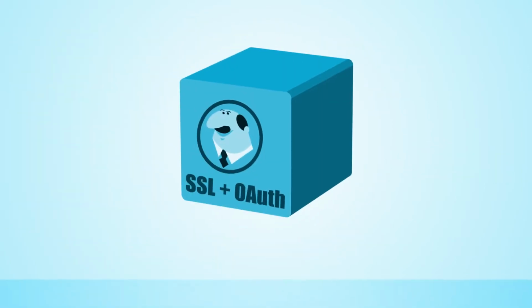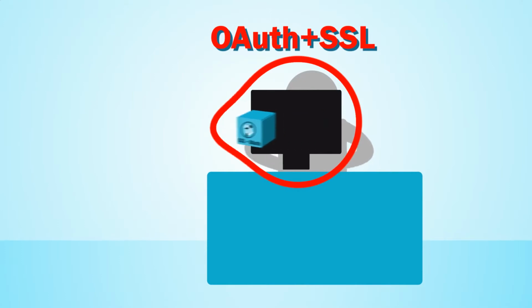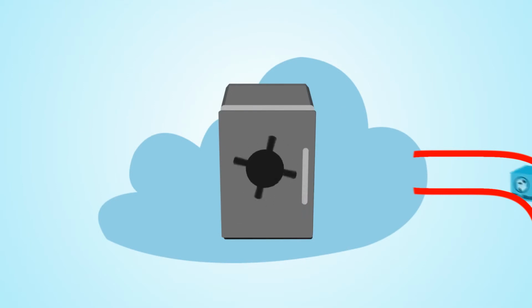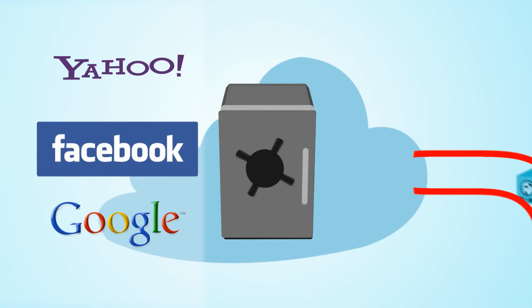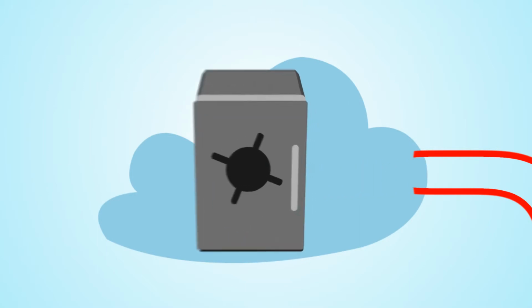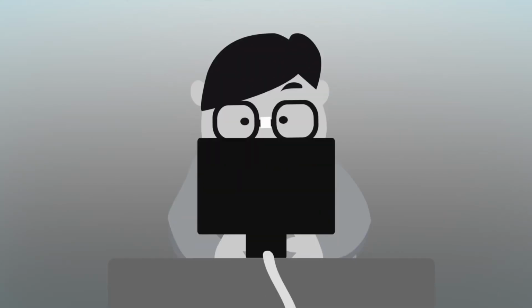Vaultize secures your data with a military-grade encryption at source, which is your computers. While the files get transferred to the cloud, it's being secured using OAuth and SSL, technologies used by big banks and companies like Yahoo, Facebook, and Google. And when it reaches the cloud server, another layer of protection is added on top of the already encrypted data. Vaultize provides you with 3 layers of security and makes sure that these guys are history.